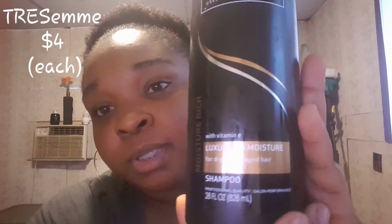But I mistakenly bought this one a few days ago. It's the Luxurious Moisture. It's not really a difference. I think shampoo is shampoo, to be honest. And this one is for dry and damaged hair. The deep cleanse was for hair that's prone to buildup. So I'm just testing it out. If it messes up the flow of our hair too much, then I'll just go back and buy the one that I was using for a year now.